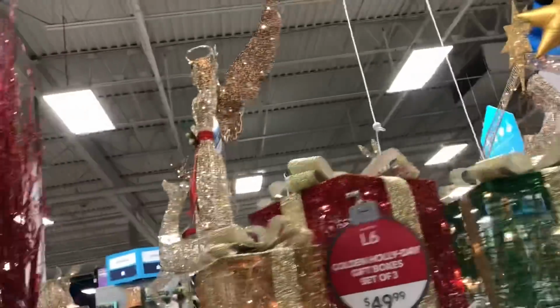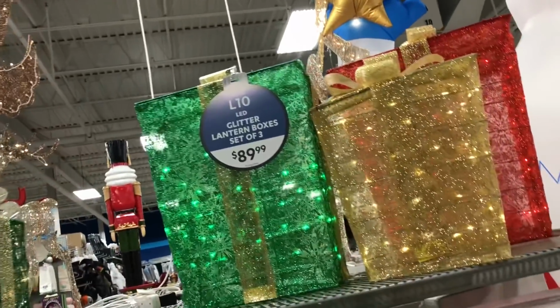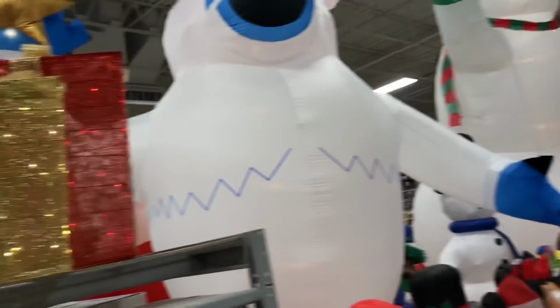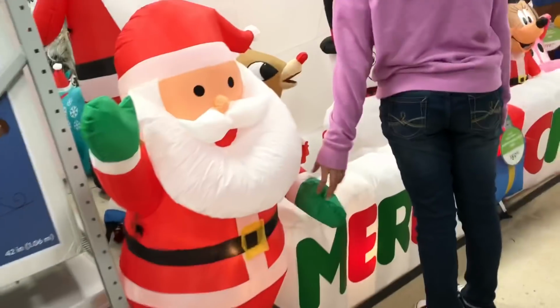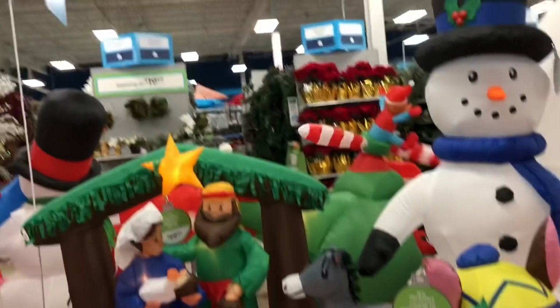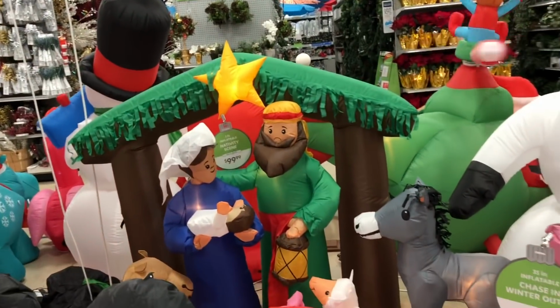The little packages. The sleigh. More packages. Decoration like this on the front lawn. No, I've never done that on the front lawn. A big package. And look at the big abominable snowman. Goodness gracious, that's huge. Oh, it's like a little city. Aww. That is cute for $99.